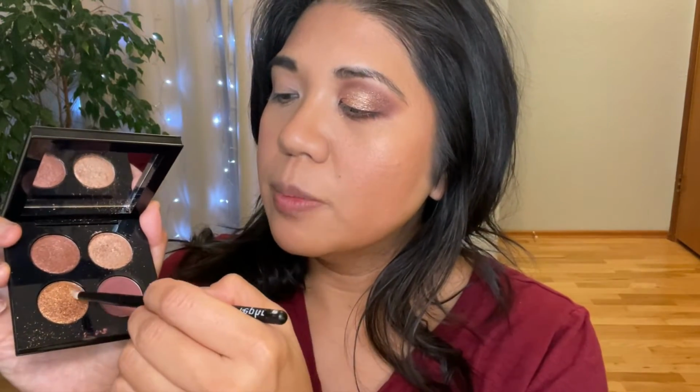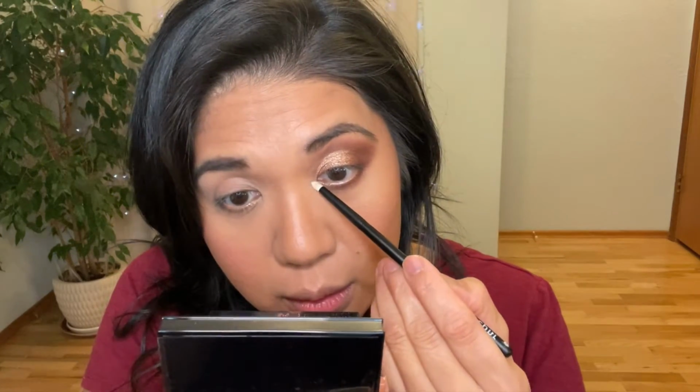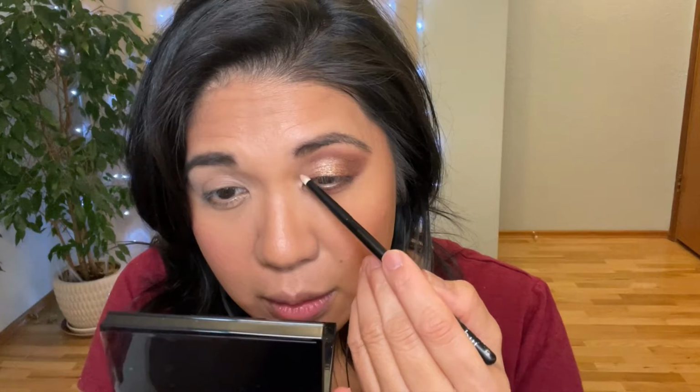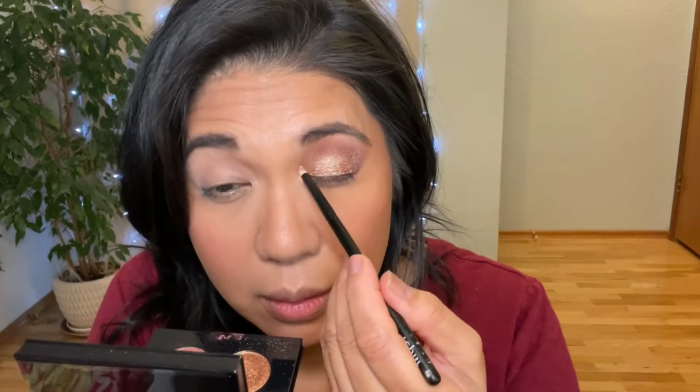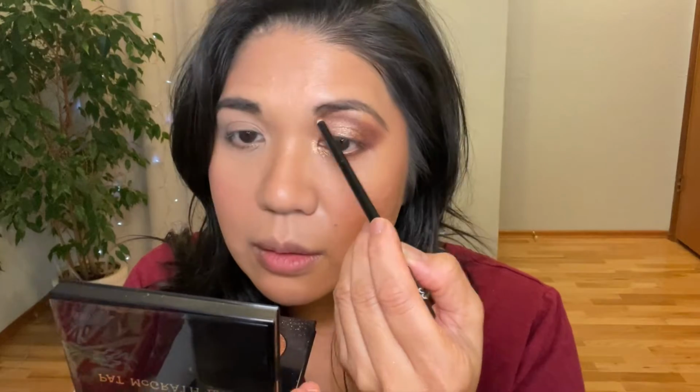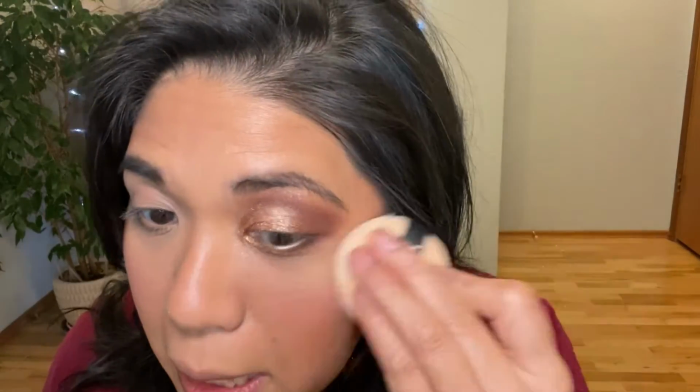Because this one is so flaky, I think I might take this as my inner corner and see. And then taking that flaky shade again, but using it just to lay down color up here. Taking this pad.